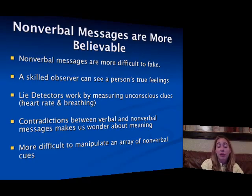Okay. So nonverbal messages are more believable. These are some interesting concepts because we often think that our nonverbal messages, maybe we don't even consider what they communicate, but if we consider them, often we think, well, I can smile or I can make sure that my face doesn't give me away. Interestingly, nonverbal messages are more difficult to fake.